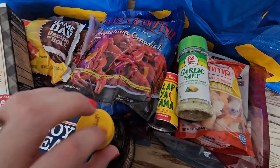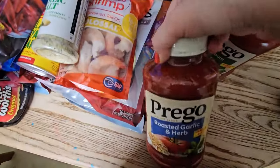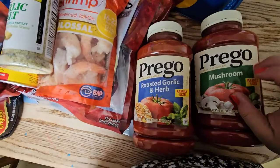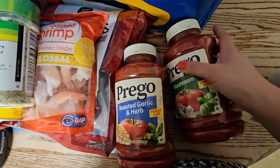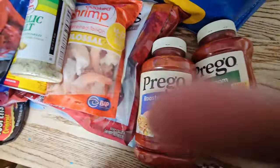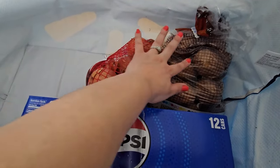And we got no more Prego. So I needed this. I got the mushroom flavor, and I also got roasted garlic and herb and mushroom. Mushroom, roasted garlic and herb. And then, last but not least, we have onion and potato.